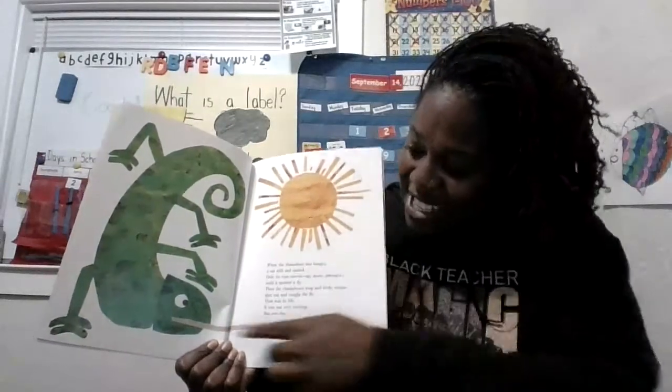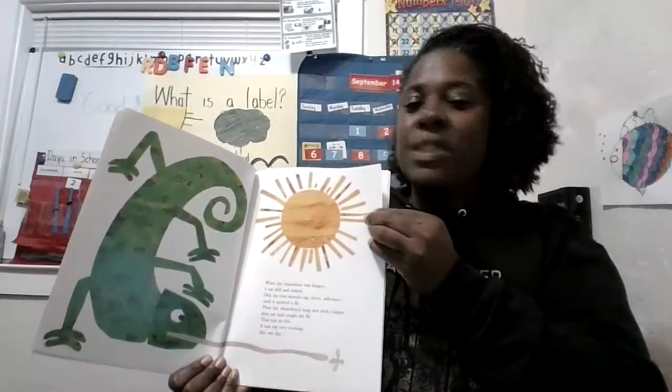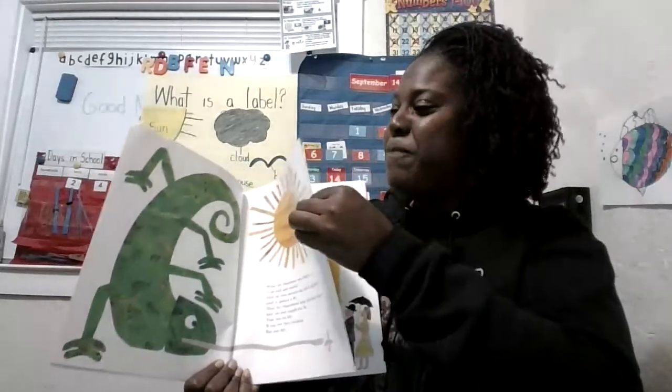Wow, his tongue can go really far. Can your tongue go out that far? Mine can't. Let me turn my head and go. Did it go far? Probably not.